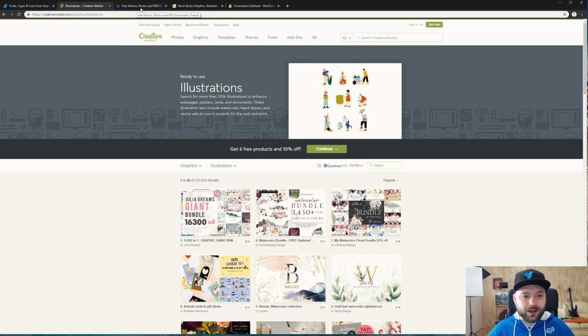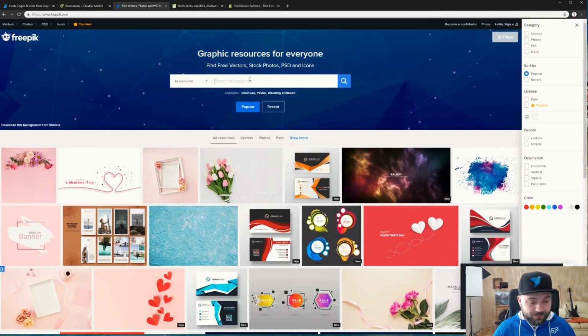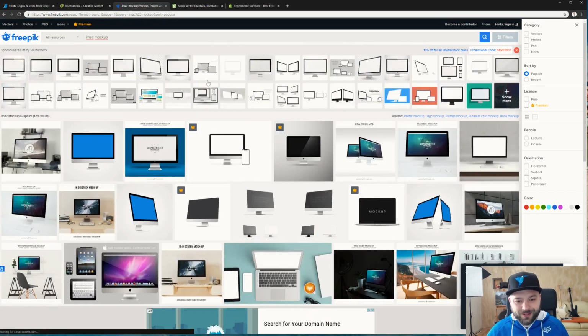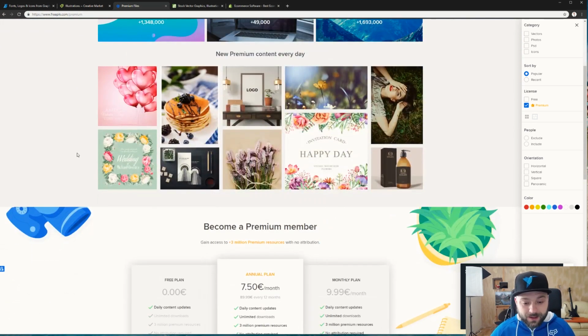The next one that I really like is Freepik. Freepik used to be a website where you can download all of these graphic resources for free. So if, for example, I search for something like a display or an iMac mockup, because I've used a lot of iMac mockups in the past, this is a good place to get them. You can see that they have a lot of free products over here, but their really nice feature is Freepik Premium. If you sign up for the premium, you can basically start selling your resources here. You can upload your presets, and people can just download them.